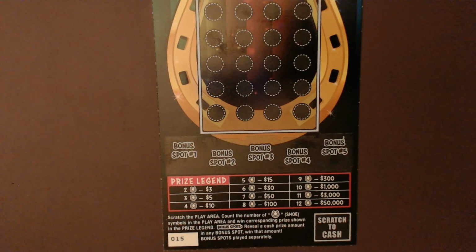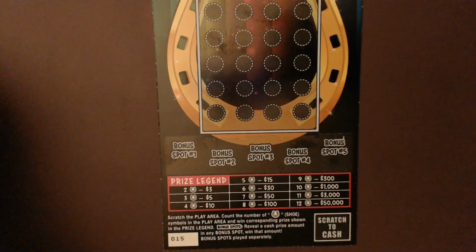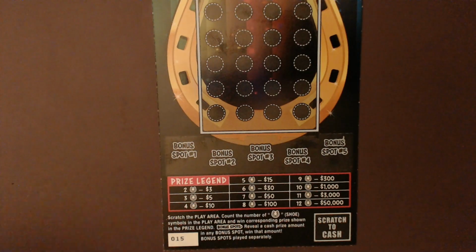And underneath the bonus spots, there are cash amounts, and if you get a cash amount there, you win that prize. The overall chances of winning is 1 in 4.24, and we'll be doing ticket number 15 through 19 today. So without further ado, let's see how many horseshoes we can find.